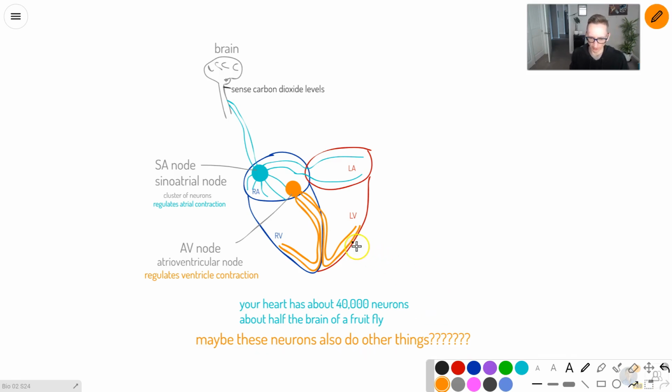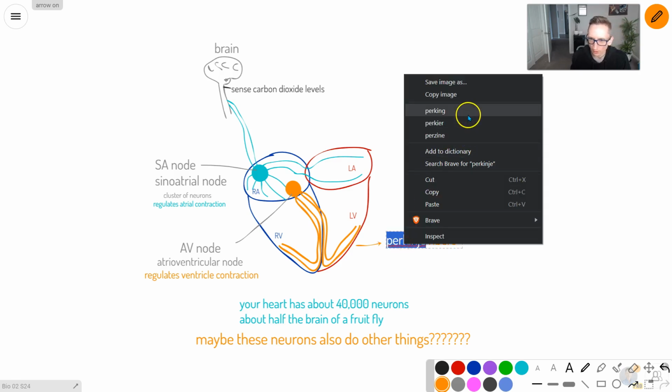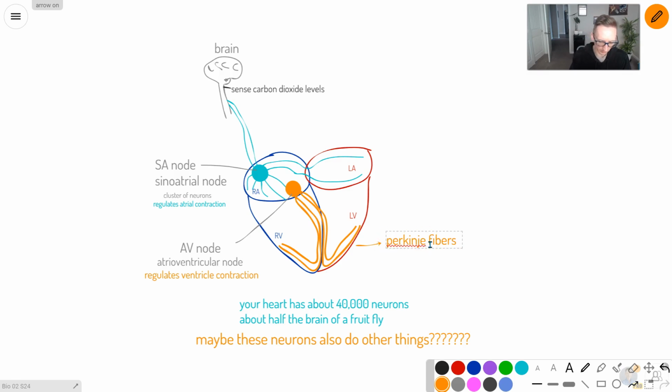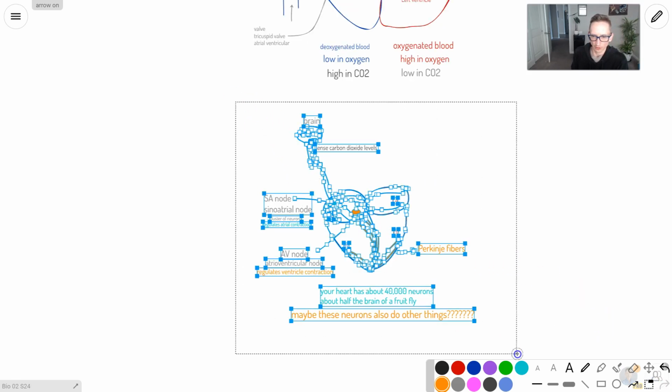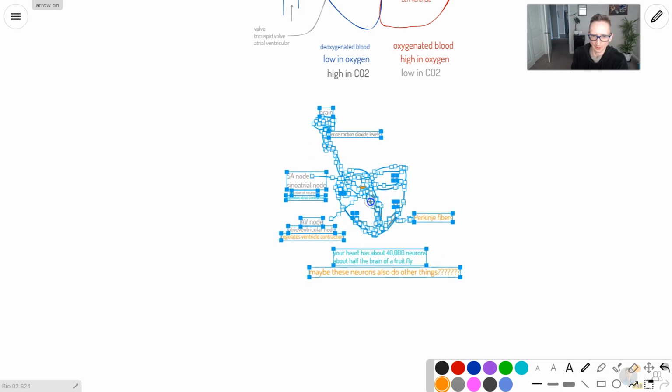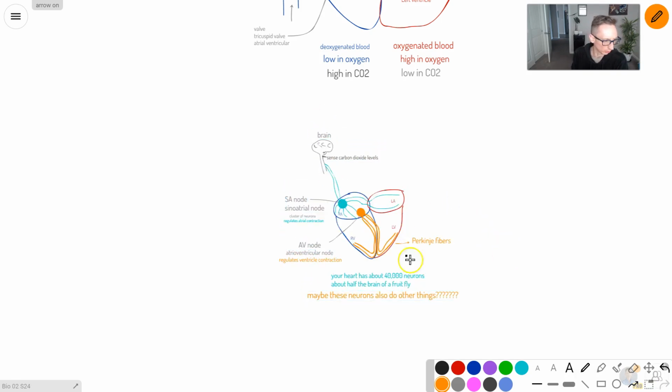And these ones here are called Purkinje fibers. How do I spell this? I think that's right. I think it's actually a name. Purkinje fibers, yeah. Okay, so those are our two nodes, and this regulates heart rate and all this jam. Kind of synchronizes contraction.